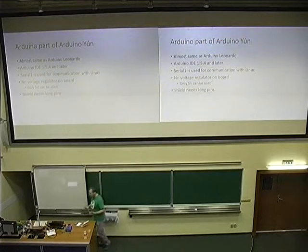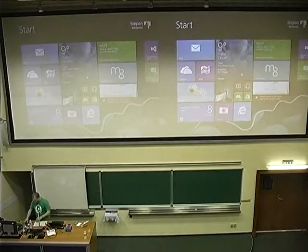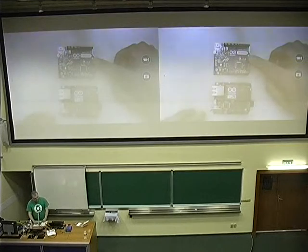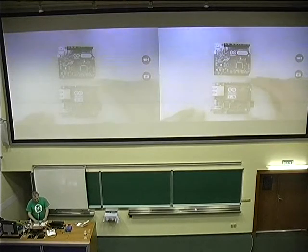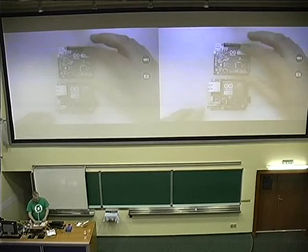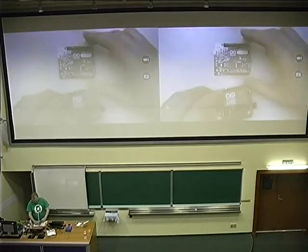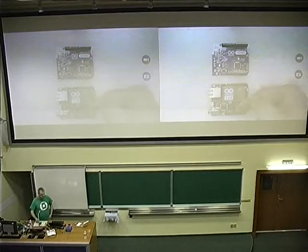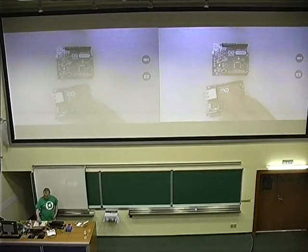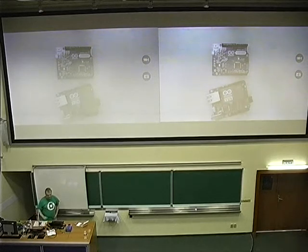So if you take a small look at it, this is Arduino Leonardo. This is Arduino Yún, with exactly the same chip on it. So, come on, look from the bottom. So this is just Arduino Leonardo with a Linux computer on it. So the whole Linux computer is hidden here.